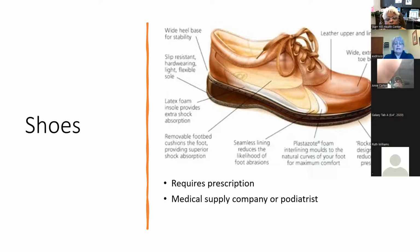So Medicare will pay for diabetic shoes. You just need to have an order for them. Something that I find ridiculous is that as a nurse practitioner, Medicare doesn't allow me to write a prescription for diabetic shoes. So I have to work with a physician to get those orders signed. It's pretty ridiculous, but I can write for insulin and all kinds of treatments and tests and things, but not shoes. But anyway, it's just a silly Medicare rule.